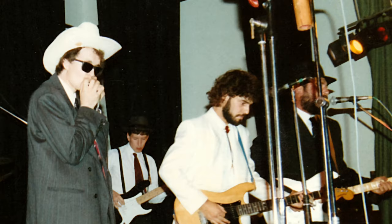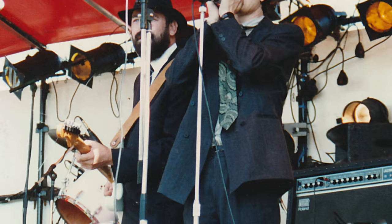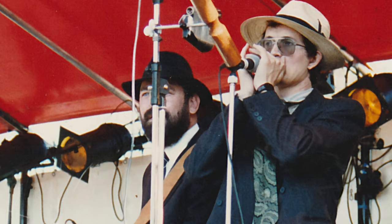We had this little duo. We used to go to folk clubs and play. There was one in a place called Stoke D'Abernon, which is a really old name. It's near Cobham in Surrey. We used to play there. We used to play at the White Hart in Ripley, a once-a-month gig there.